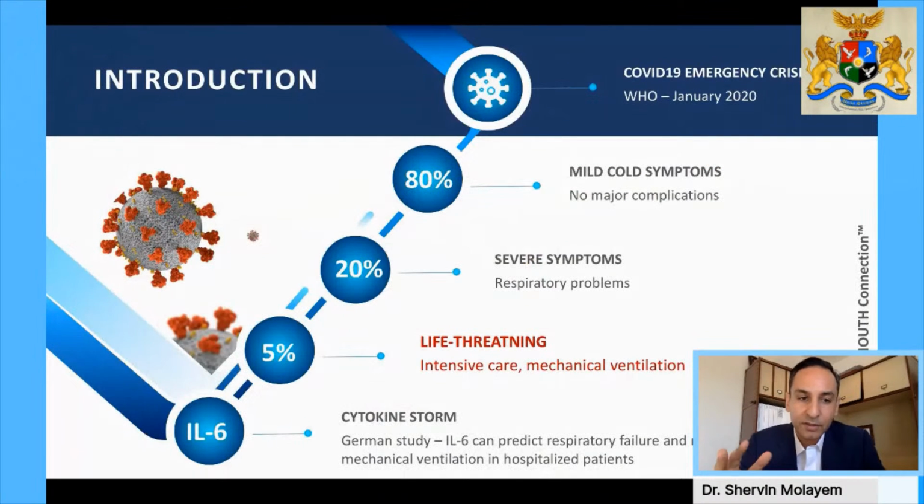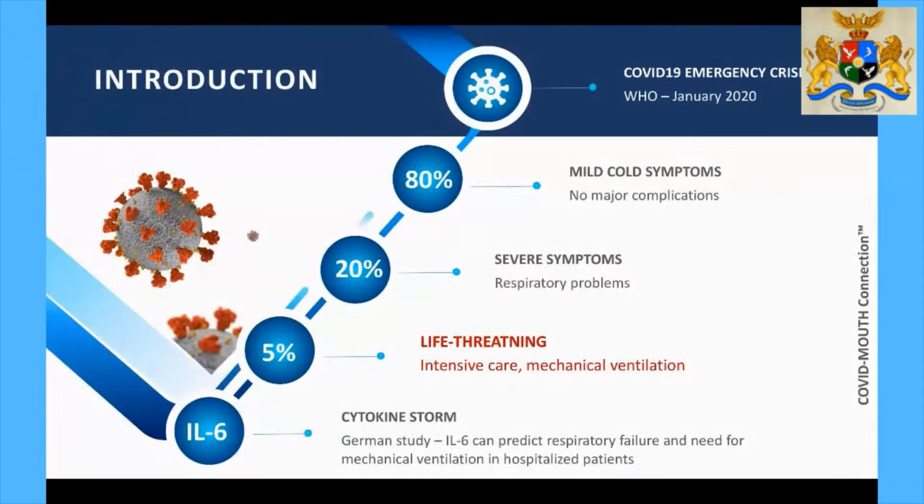Let's start kind of backwards. What's happening with patients? What are we seeing? Well, basically 80% of people who get it don't have symptoms, really. They're very mild cold symptoms, perhaps. No major complications. 20% get severe symptoms, like respiratory problems. And of those 20%, 5% of them are life-threatening, like requiring intensive care unit, or ventilation, intubation, and having a machine breathe for the patient.